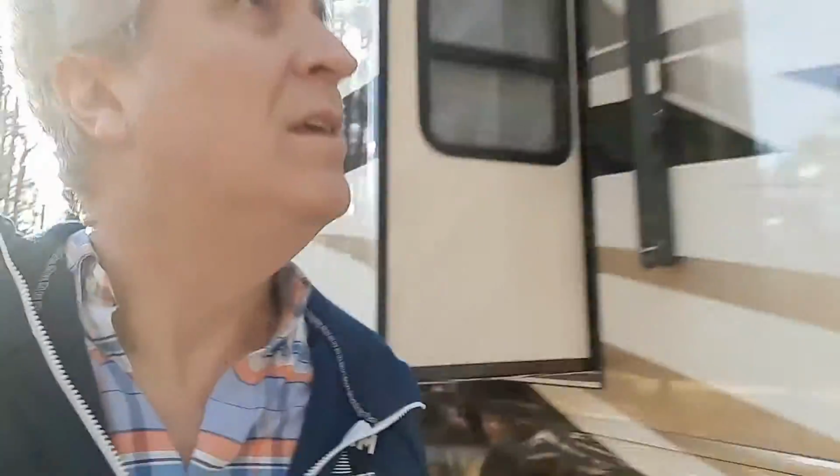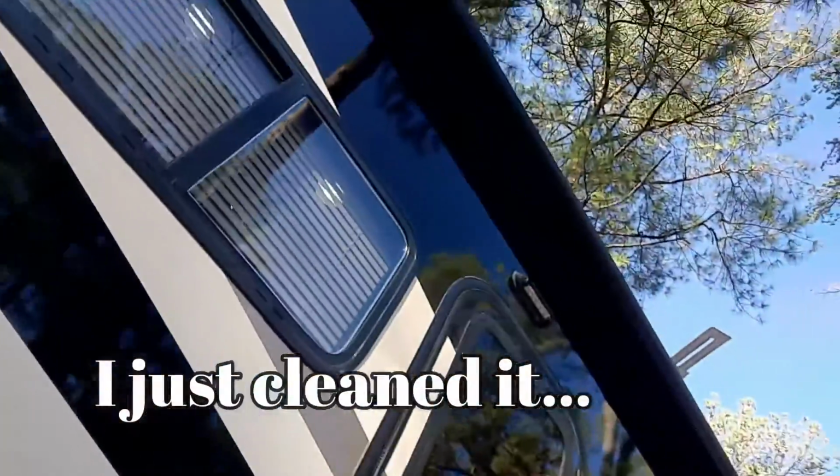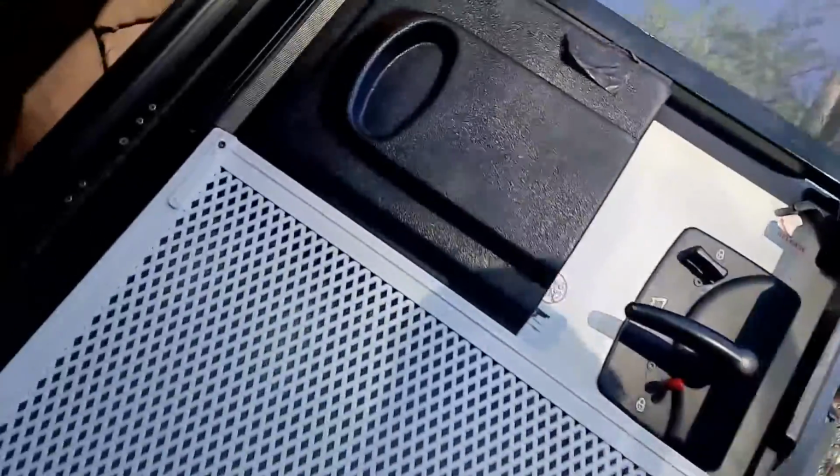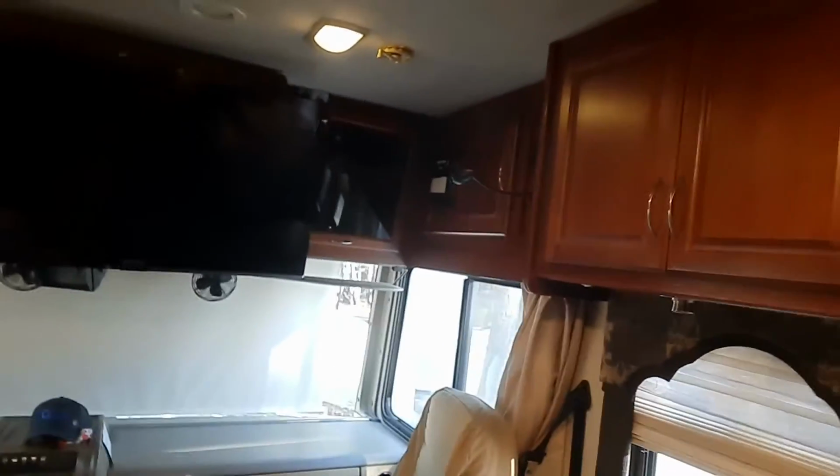So now let's go inside. It does have an awning here. I haven't had it out since I've been here at the park. So this is the inside. I tried to turn most of the lights on before we got started here. This is a nice big TV. All the TVs in here were tube TVs from 2008, but there's a nice big TV there.